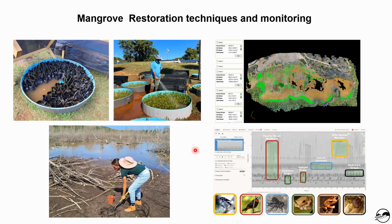In some cases, it is needed, and in other cases, you can just take a slighter approach when planting, just if seeds are readily available. But yeah, most of our projects right now do involve a lot of planting. And of course, monitoring is also important. This is also done with drone technology, just mapping out the sites, and they let us know what parts of the wetland need to be planted sooner than later, and of course help us keep track of what we've been planting and where.